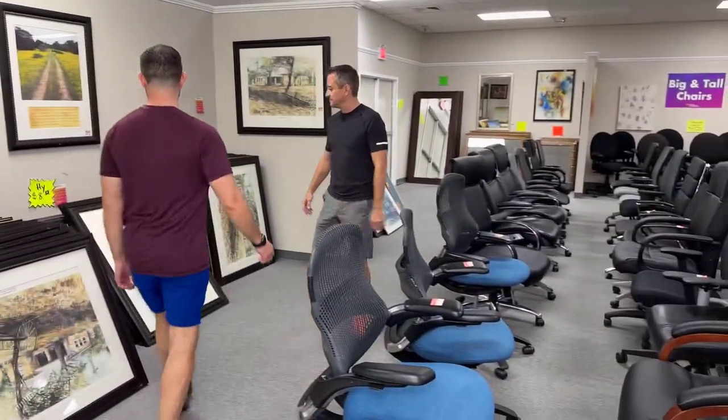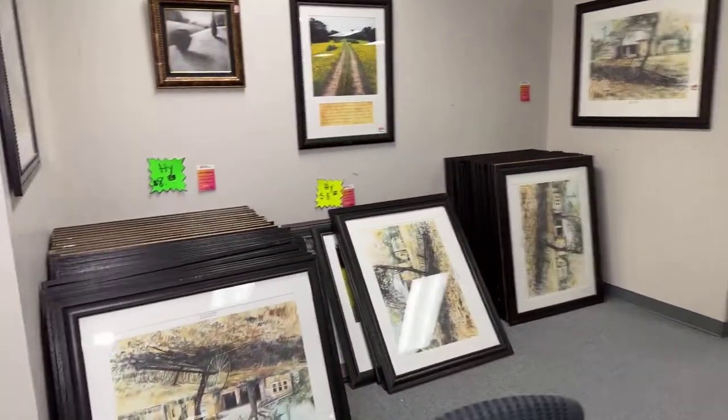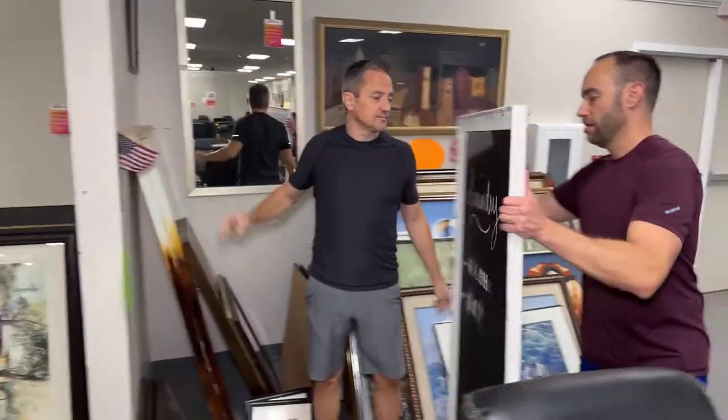There you go. Okay, let's talk about artwork, because everybody loves a good piece of art. Oh, man, I do. $8.88 for the hotel art. Wow. Or you can call them frames. But look, laundry. Shine this off. Show it off.